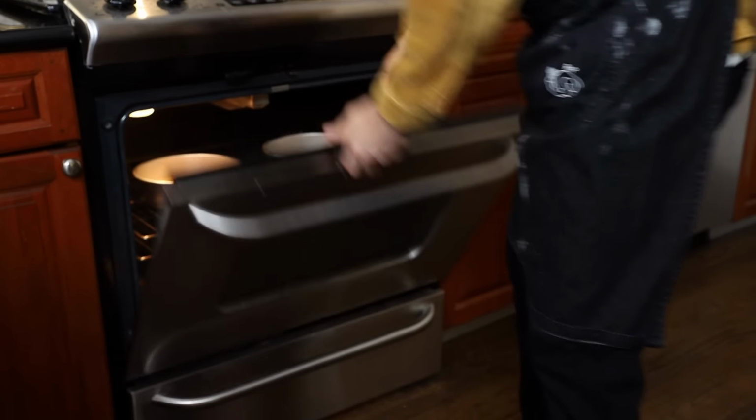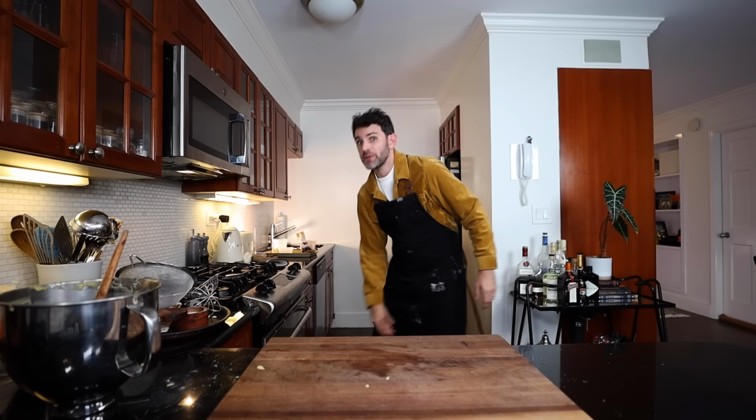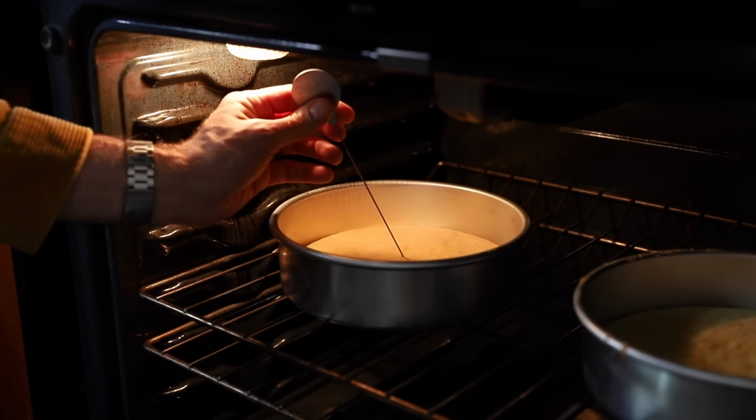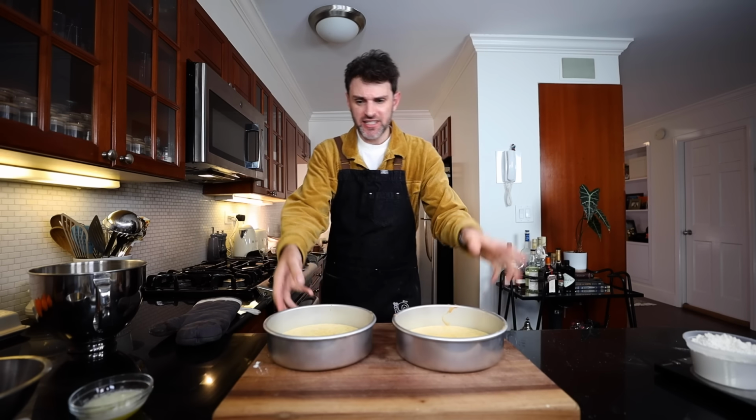350 degrees F for 18 to 20 minutes. Keep an eye on it. After 20 minutes, I'm gonna check the center of the cake with my snazzy new cake poker tester thing. It comes out clean. Okay, these cakes are done. How hot is that? Instant regret.